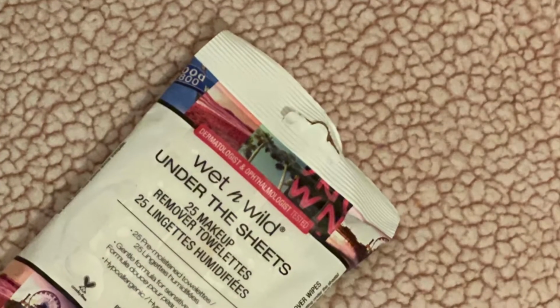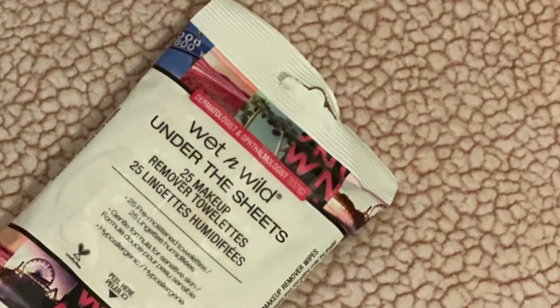Now I'm going to use the Wet n Wild Under the Sheets Makeup Remover Towelettes. Now these smell really nice, has a nice fresh scent. They're really soft, but they're not very wet. So it's more of a drier makeup remover wipe. But I'm going to wipe all that fallout that is under my eyes and kind of sharpen up the edge of the eyeshadow as well.